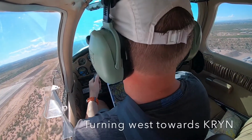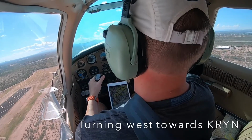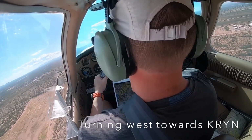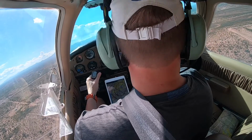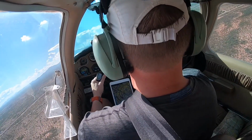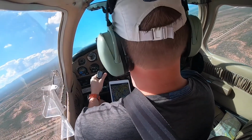Archer 605, turn right heading 230. Turn right to 230, 21605. Wind 2504. And Tower, is that going to work for you for 62? Stash 62, enter right base, runway 11 right, clear to land. Right base, 11 right, stash 62.